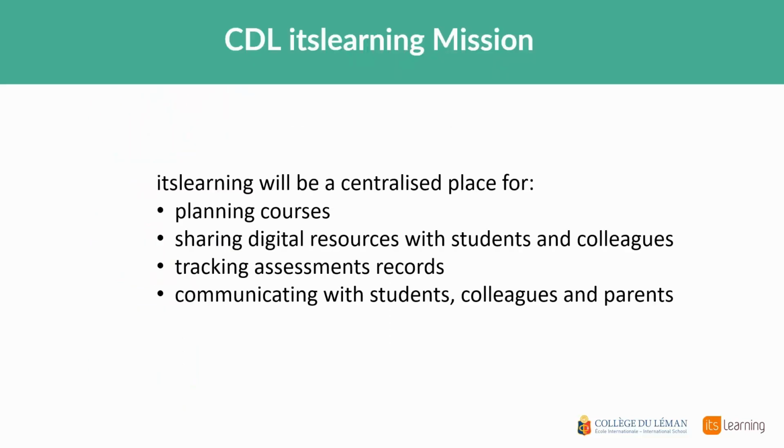So I thought I would start by sharing our itslearning mission. We started using itslearning at the start of the school year, obviously with no idea we'd be moving to virtual school. So we came up with this mission, which is all about having itslearning be a centralized place for planning our courses, sharing resources with students and colleagues, tracking our assessment records, you know, our live gradebook, and then communicating with students, colleagues, and parents. So that was our vision.